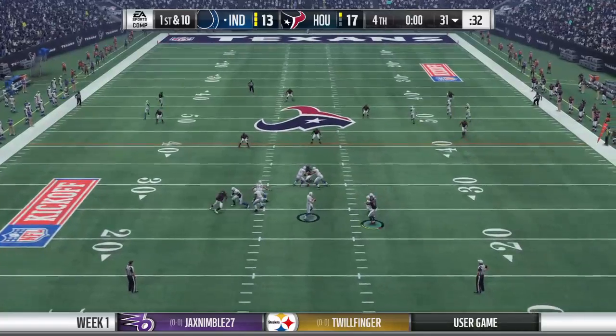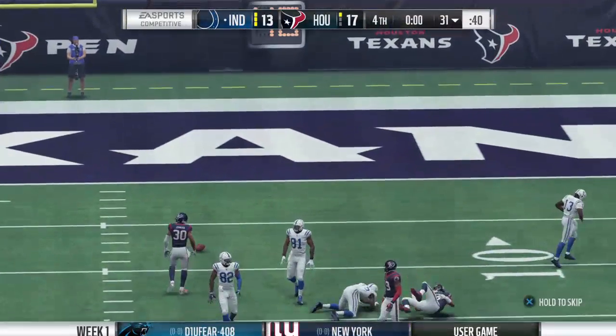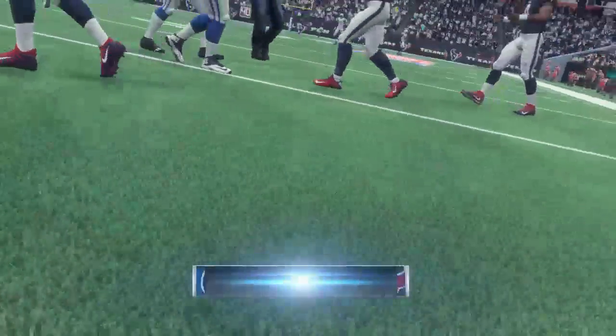One last throw here for Luck. Now a desperation throw deep downfield. And it's incomplete. So their final drive comes up empty. And with that, the ball game is over.